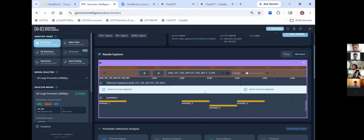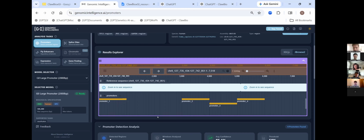The model will analyze the region we provided, and it will tell us that there are three segments which look like promoters. So from our biological grounds, we probably suggest that these three are segmented just because the model analyzed them by chunks, but probably this is one longer promoter region, and this is another alternative promoter, which is quite common for genes to have several alternative starts.